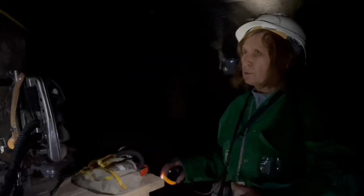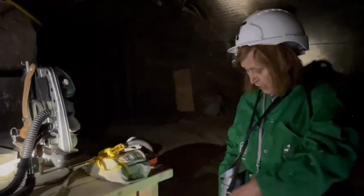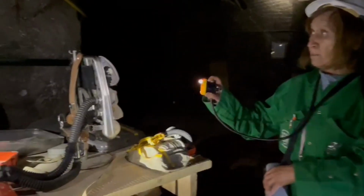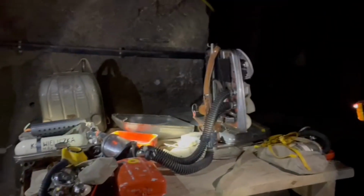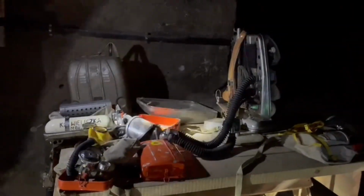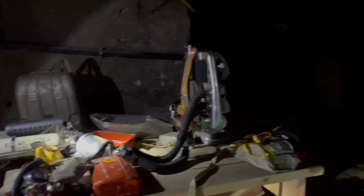Nowadays equipment is much better, but we can't open it because it's very, very expensive. This one costs 700 zlotych. So such one bag, I think, about 5,000 euro even, because all equipment is very high class.